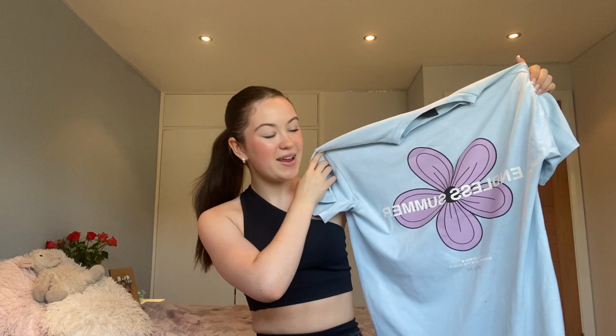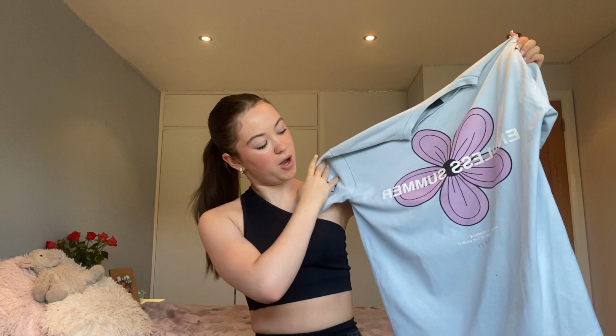The blue t-shirt's also getting a 10 out of 10 because I love how it's different, and I love how it's a purple flower instead of a pink flower. And once again, it says it's summer somewhere in the world at the bottom, and it has the double logo on the side.